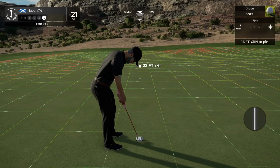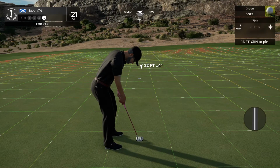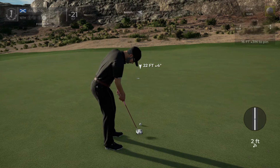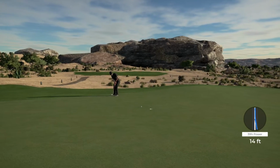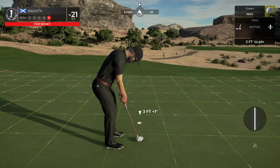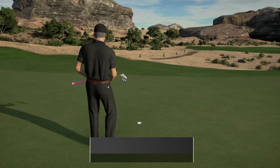Good luck on this one. We've got 16 feet. Oh, man. And let's just drop one shot on this hole. This one's for bogey. Okay, safely home with that putt.